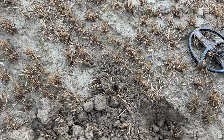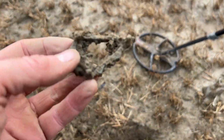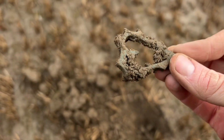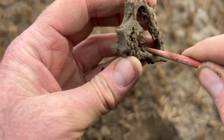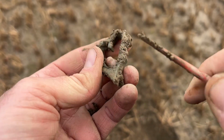A low and growly 81 from a bit of depth produces something green. It is a thing. Always like finding things. Can we figure out what the thing is? Start shouting at the screen.